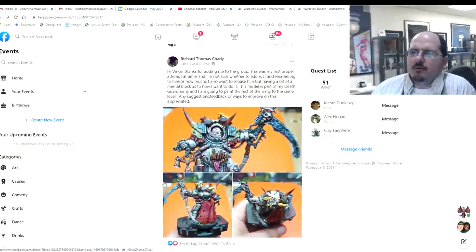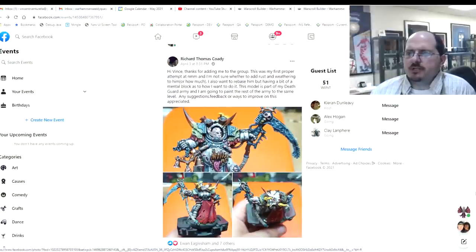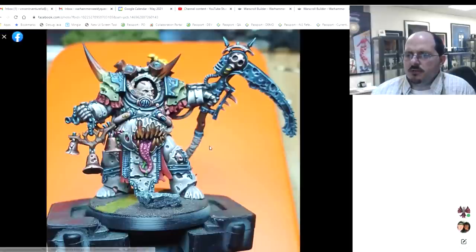All right, next up, we've got Richard, who brings us his first proper attempt at NMM. Not sure if we should add rust or weathering or how much. Wants to rebase him, and is looking for a little block of how to do it. This is the start of basically your Death Guard.